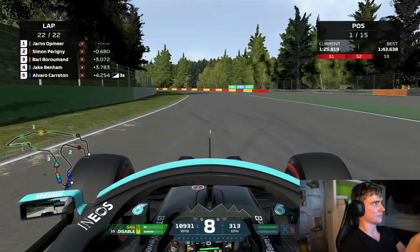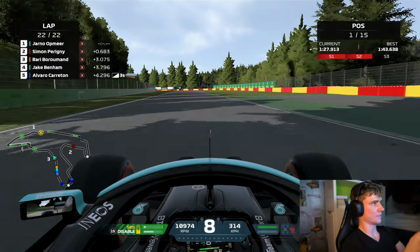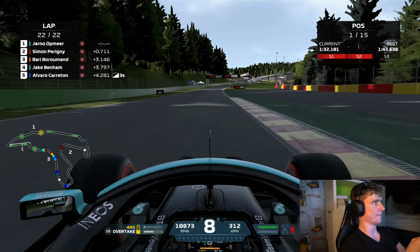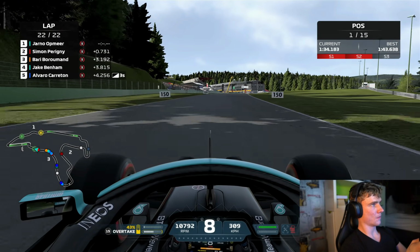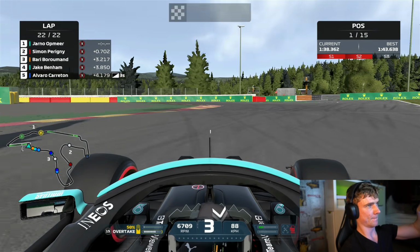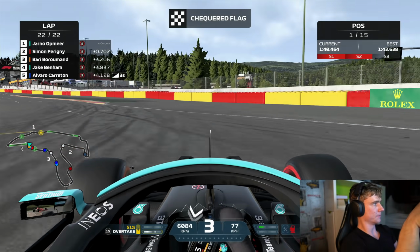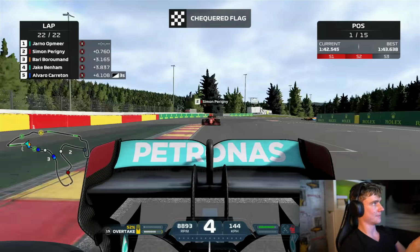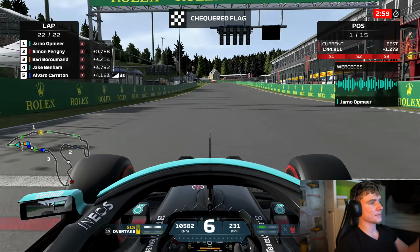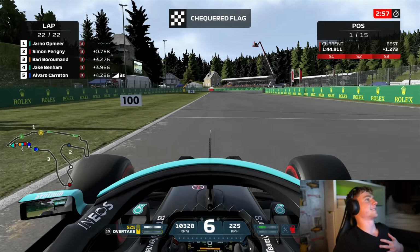Alvaro Carreton, 3-second penalty in the last sector of the race. So that's very unfortunate, very unlucky for him. But Simon Perekny is going to finish second. Barry Borman is going to finish P3. So we're going to extend our championship lead by 6 more points in the standings. And we're going to win our 4th race in a row.